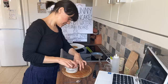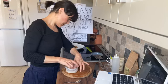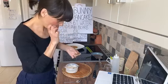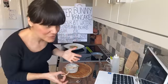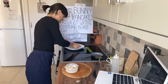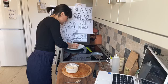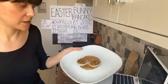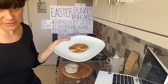So I'm just dipping the edges in and turning it at the same time. There we go. It's really hard not to let your fingers slip when you do this. So hard. Pop that one on there. Okay. And there you go. We've got our cheeks, which is the first part.